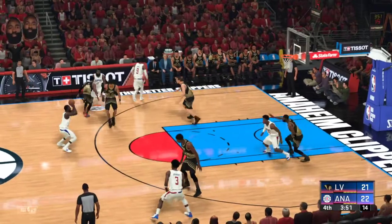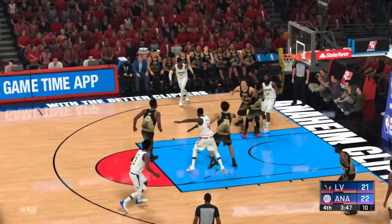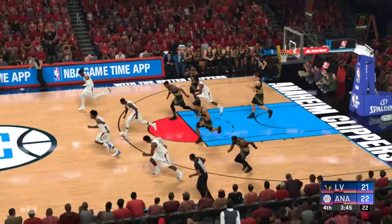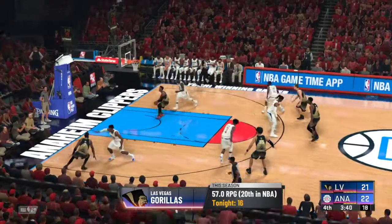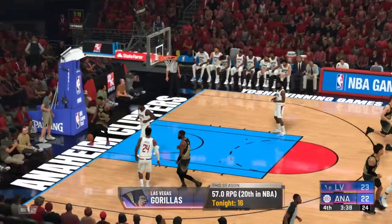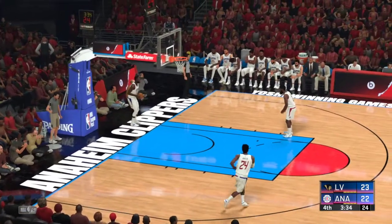And with these teams locked in a very close contest, this 4th quarter promises to be a good one. On the court right now for Las Vegas, we've got Zeller, Brown out there with Mitchell. And there's Jackson, and it's Hayes in at the 4. Well, if you don't stay in front and you allow him room to drive, you will pay the consequence.